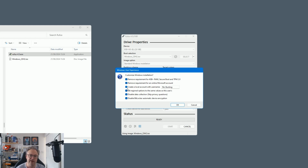And it says create a local account with username. Now it will default to the username of the current installed user. I'm going to change that username to DELL because I'm going to try and install it on an old DELL. A tip at this point is if you think, oh, I want to have a local account, so I'll call the username local, don't, because it won't work. If you say create an account with username local, it bombs out and you just get a request for a user so you can't sign in basically. So don't call it local. Just call it whatever you want. I'm going to call it DELL in this case.